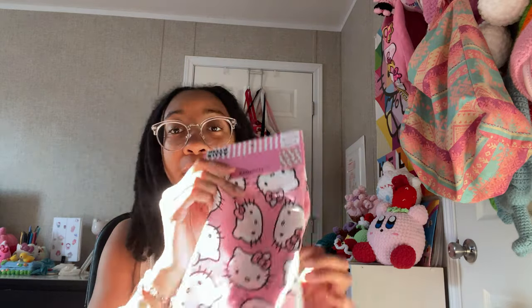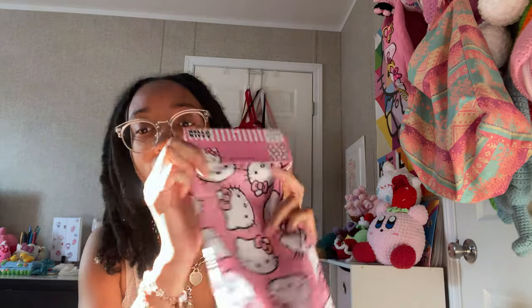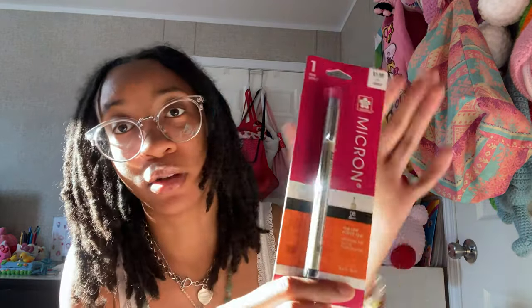But I also got this Hello Kitty bandana. It's so cute. And I got this pen for my journal. I used to have this pen, but it ran out, so I'm just now getting it back. I've been using a whole different pen for months, but finally got my favorite pen back.